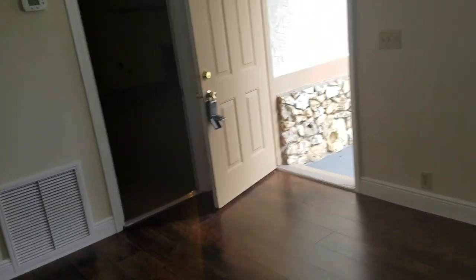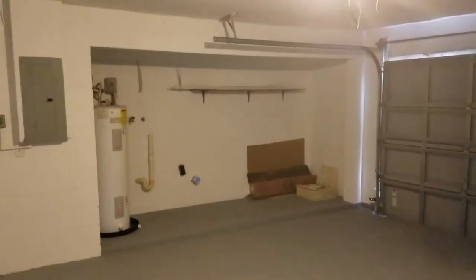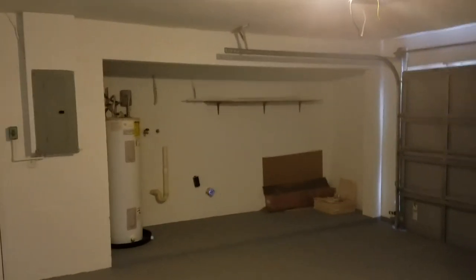All right, let's go take a look at the garage. Nice big garage. Two-car garage, plenty of room for all types of storage or projects or cars or whatever suits your fancy. So they have the urethane-based flooring. And that's where the laundry goes. All right, let's go out the side door here.